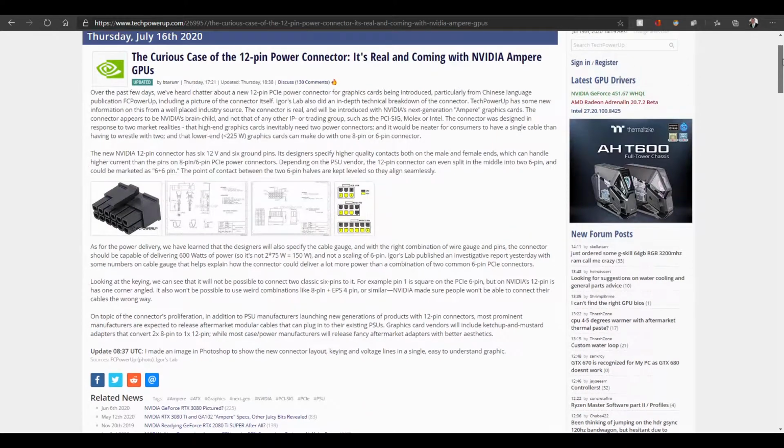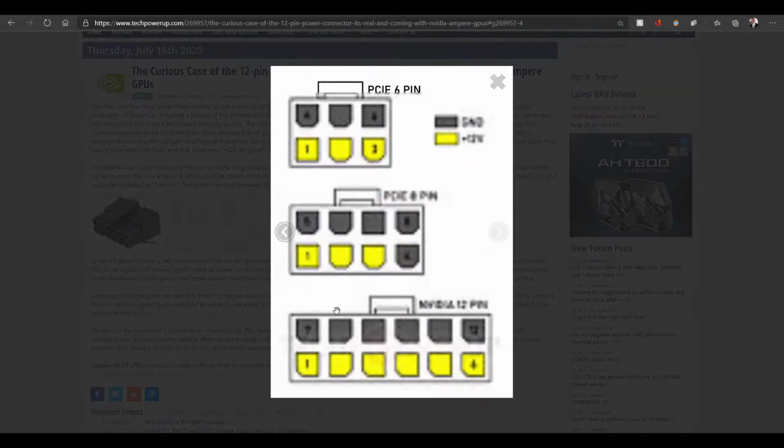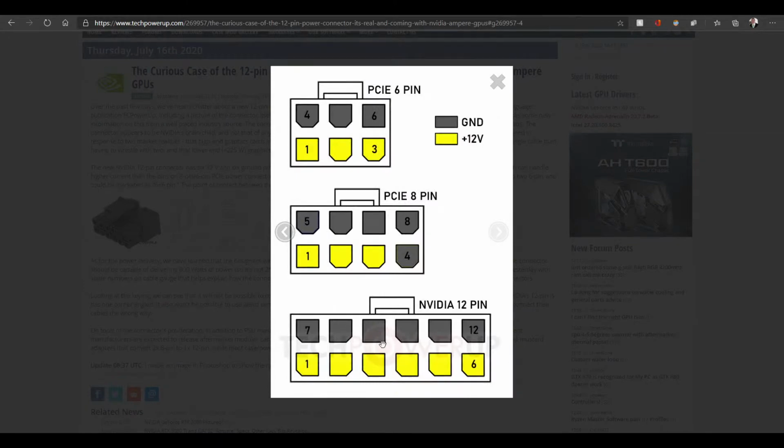It's not quite clear because the connector basically doesn't even allow for two 6 pins to go into it. One of the rumors going around was that it was just the ability to join the two 6 pins together and make one 12 pin. Yeah, which to me would have made a lot more sense, because if you haven't got a power supply with a new 12 pin, they're going to have to ship adapters in the box. This is going to add some cost to the consumer.